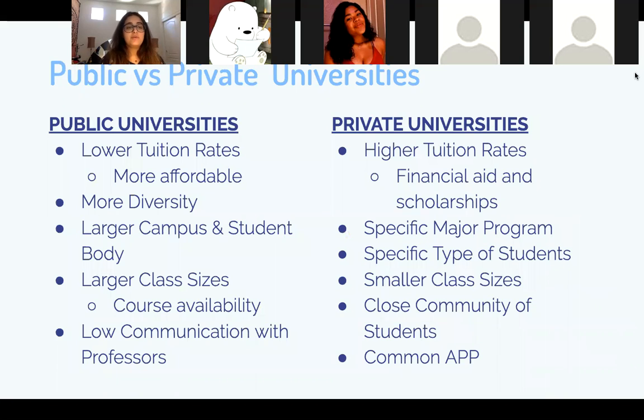Okay, so now we're going to go into the differences between public and private universities. So public universities are known to be more affordable. They're not as affordable as our junior college, but they are affordable and they have lower tuition rates compared to private universities. Public universities also have more diversity.